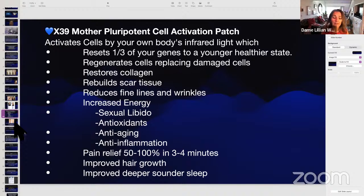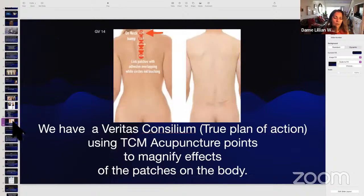But the bottom line is that there is a significant change as you wear these patches over the next 12 months that you'll be on these patches. We do have a recommendation. We have advice to give you on where to put these patches on traditional Chinese medicine acupuncture points.